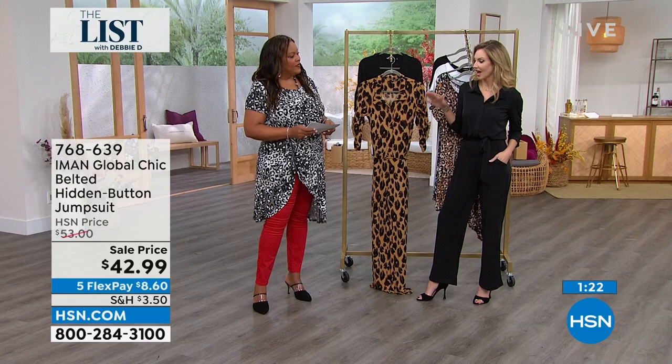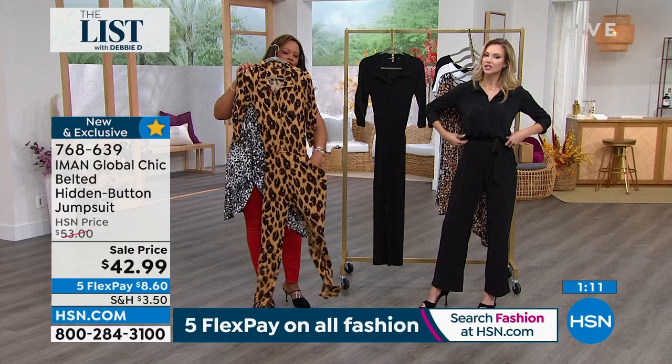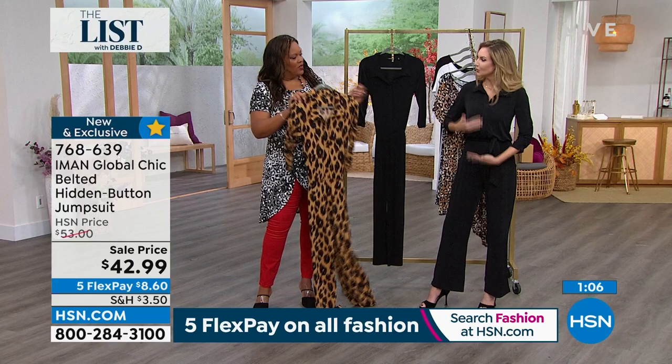So depending on where your height is and the length that you're looking for, we have that for you. I love that it's a little bit blousy on the top. It's actually long enough so that the waist hits you right where it's supposed to. So you've got a little bit of blouson on the top, but the proportions are right. The proportions are right. It can be so tricky when it comes to a jumpsuit.